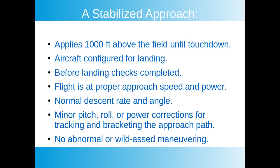The approach is not stable if unusual power settings are necessary, if extreme pitch or bank is necessary to track down to the runway, if the aircraft is not actually staying on the proper path, if it's drifting left or right of track. Sometimes those can be caused by turbulence, adverse winds, wind shear. Wind shear is not always caused by thunderstorms. Even something as benign as a warm front or a cold front can cause shifts in winds. Temperature inversions can be associated with wind shifts, so there are several factors in that.